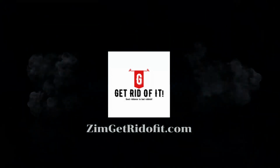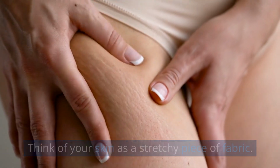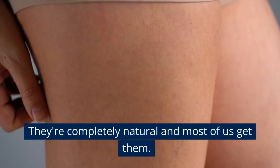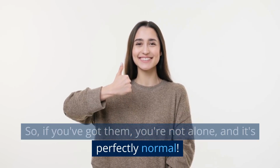Get rid of it! First, let's clear up what stretch marks are. Think of your skin as a stretchy piece of fabric. When it's stretched too quickly, it can cause little tears. These tears are what we see as stretch marks. They're completely natural and most of us get them. So, if you've got them, you're not alone, and it's perfectly normal.